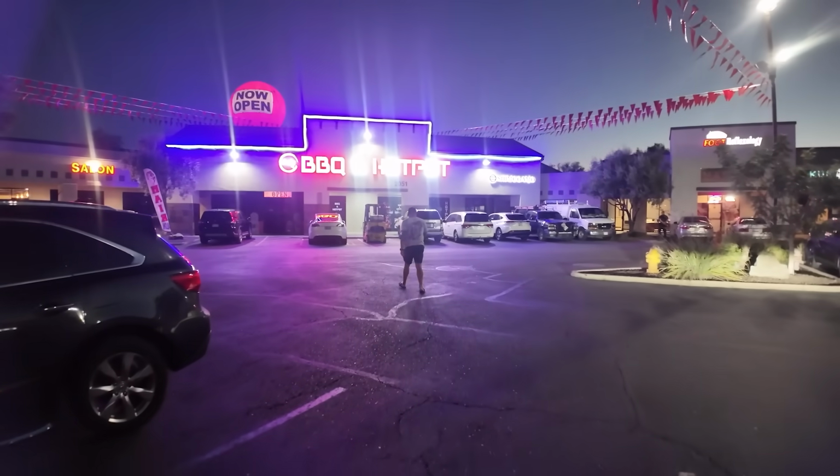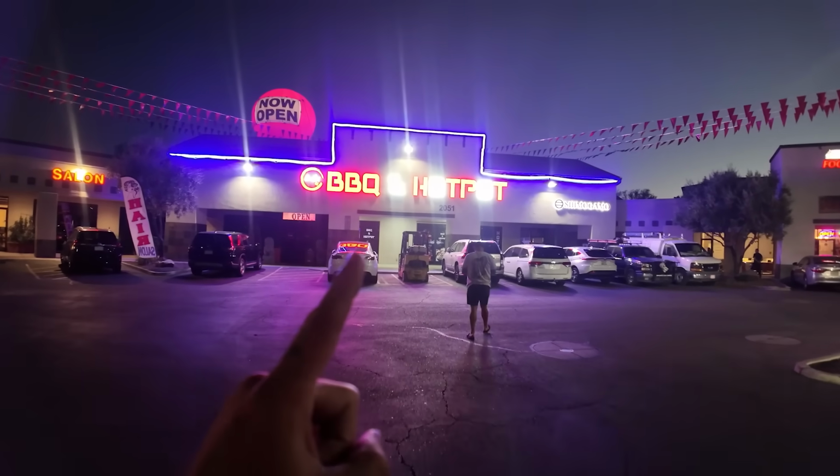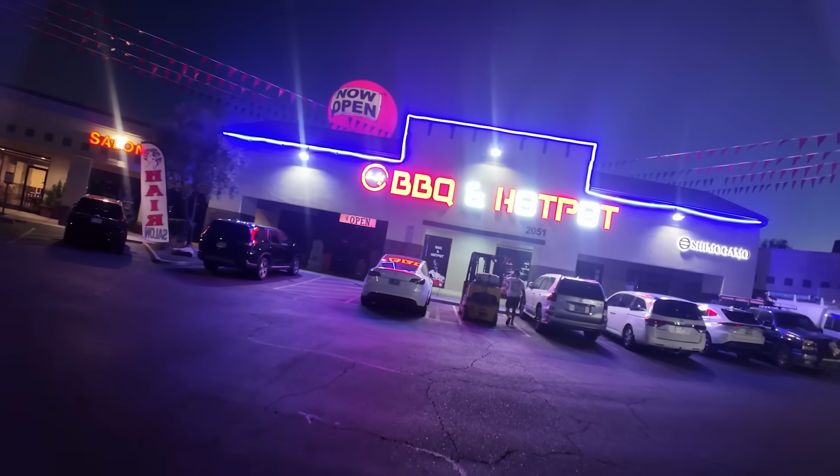Every time we visit Ryan, we go to a place called Jin Shabu, but this time a new spot opened up, and this is Japanese barbecue and hot pot. Perfect way to end our awesome couple of days here, eating some Japanese meats.